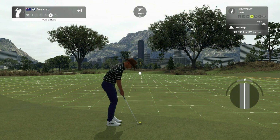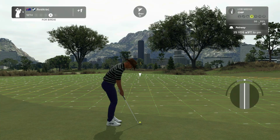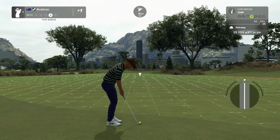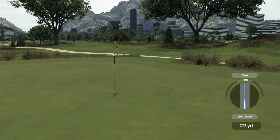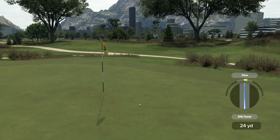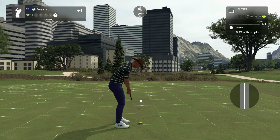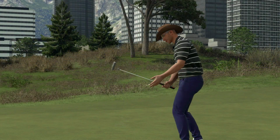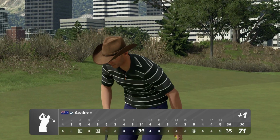Oh, it's a nasty, nasty chip. Oh, and a nasty slow one. Oh, that's not too bad. This is for par, isn't it? Oh, okay. Alrighty. You win this round. You win this round, course. Oh, but it was a hell of a fun one.